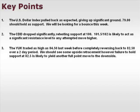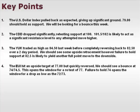The YUK traded as high as 84.5 last week before completely reversing back to 82.5 over a two-day period. We should see some upside retracement here. However, failure to hold support at 82.5 is likely to yield another full-point move to the downside. The EUI hit an upside target at 77, but quickly reversed. We should see a bounce at 74, 74.5. This opens the window for a retest of 77. However, failure to hold support at 74 opens the window for a drop as low as the 72, 73 box.